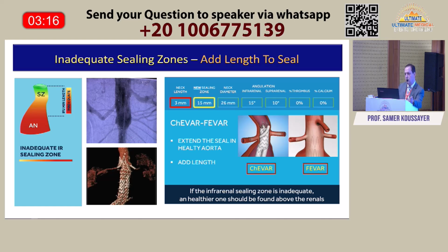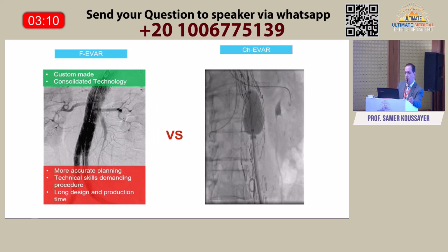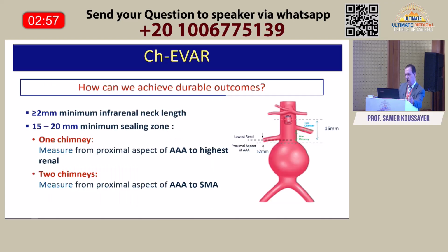We can go with the Chimney or you can go with the PAVSS. How do we decide? Of course, PAVSS is custom made. It's more consolidated technology, but the disadvantage is it needs more accurate planning. It takes time. It's more expensive. Whereas Chimney is off the shelf. It's good for emergency, technically easier. But the problem is the gutter leaks and the graft conflict, especially if you have a narrow aorta.